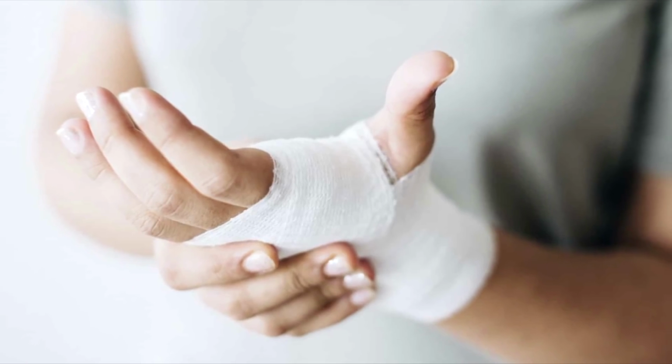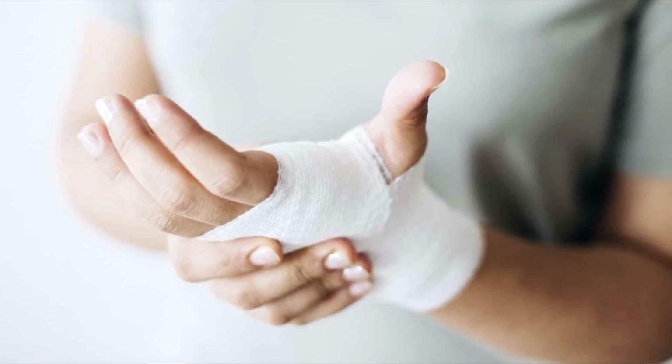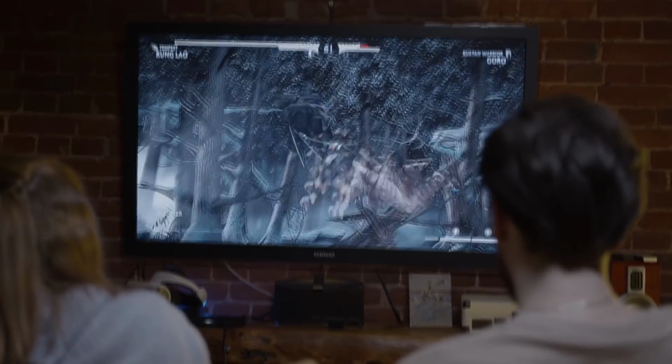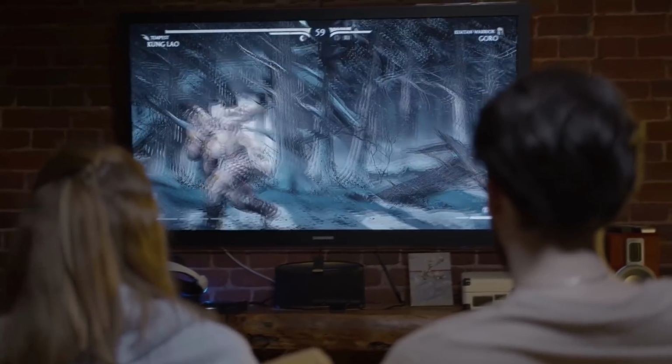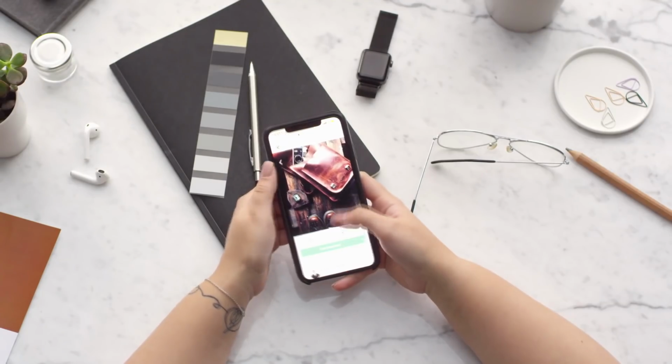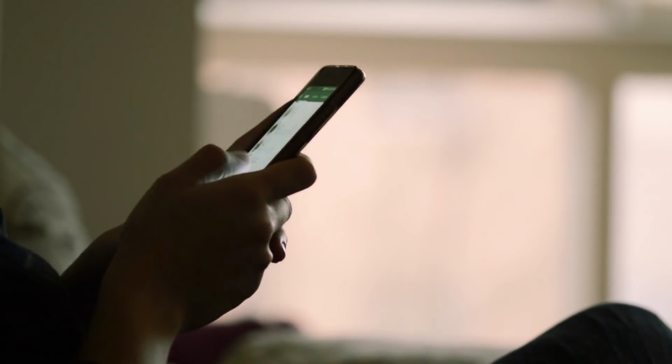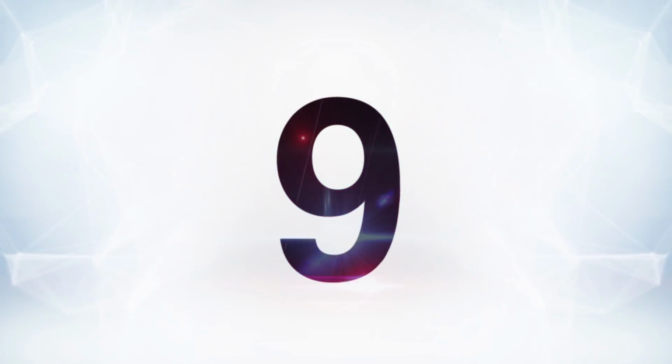Basically, like a lot of the things on this list, it probably comes down to if it starts hurting, stop doing it. You'll only make things worse. Gamer's thumb is also not just a condition that can be caused by gaming, but apparently by constant use of your smartphone as well. I always say we need to all spend a little less time on our phones, so maybe this is a good reason.